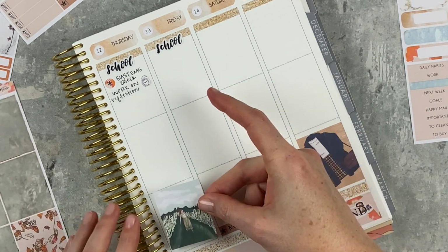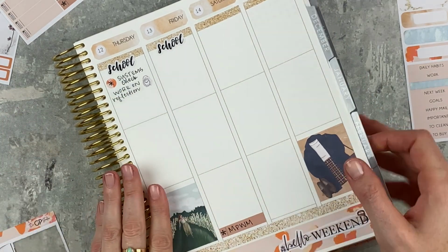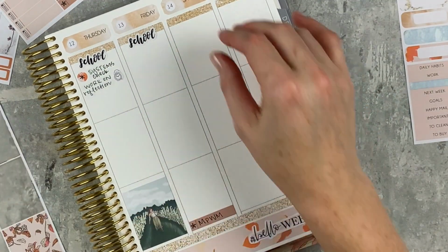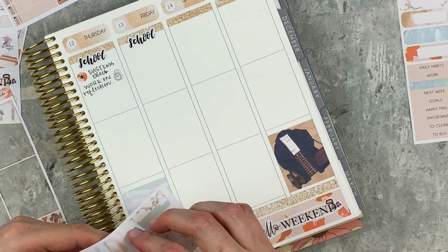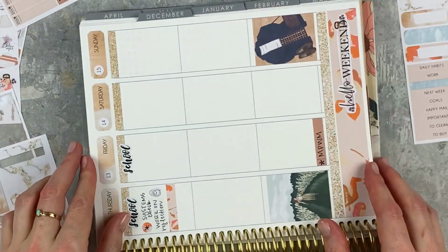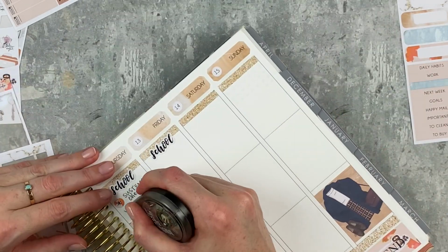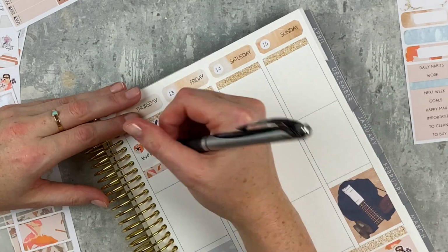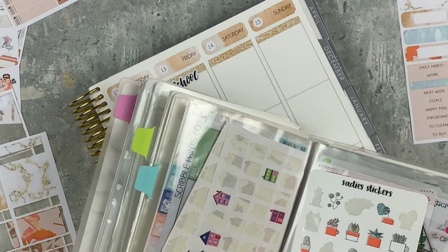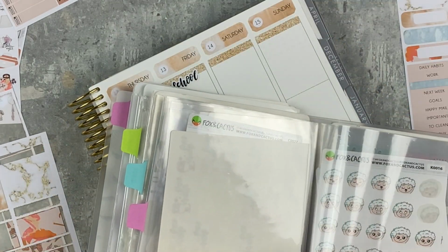There's that full box I was talking about with the cute navy cardigan. And then I do like the pops of green in this kit as well. I think it's kind of cute and just kind of brings in something else to the kind of neutral palette. Again, I don't know what my problem was this week. Just being like super perfectionist about it, and there was no reason for that, but it is what it is.